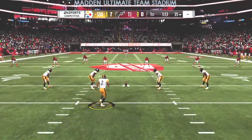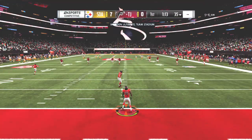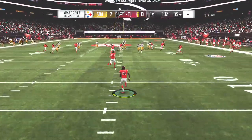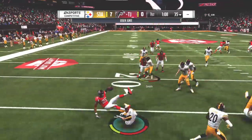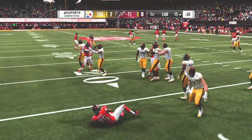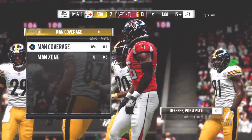Rosas now to kick this one away. This is fielded at the goal line. Dances by him. And they're running right through it. And he'll probably wish he'd reconsidered here. It will cost him 10 yards as he's down at the 15.